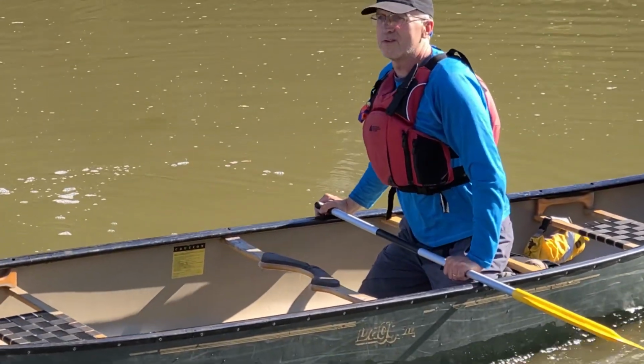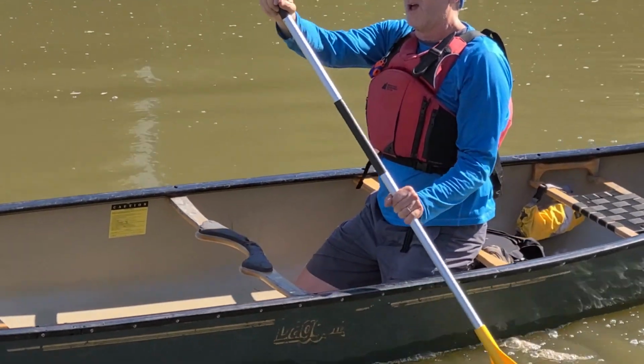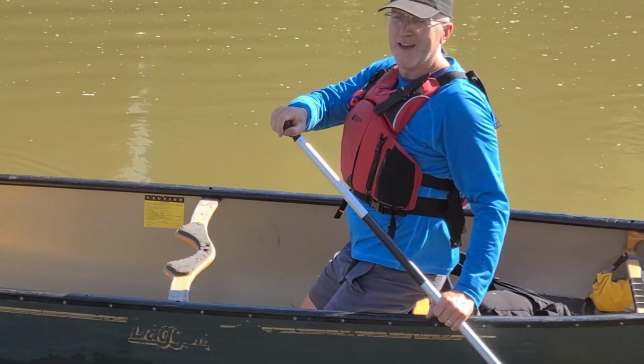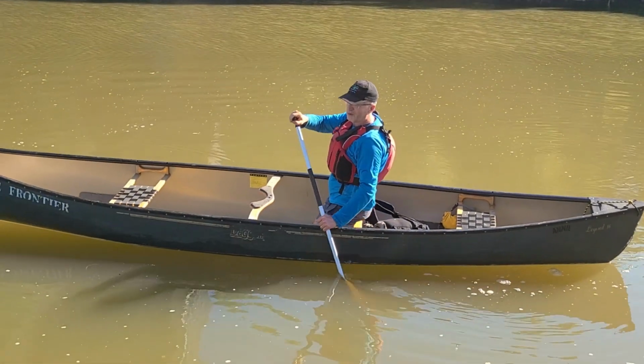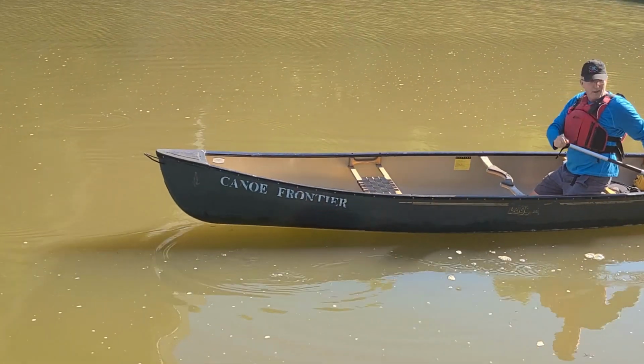Another fundamental stroke is just a backward stroke. It's just the reverse of the forward stroke. So I'm going along, and then all of a sudden I say, oh, I forgot my lunch. So at the back of my forward stroke, I'm just going to push the bottom of the paddle forward, pull back on the top, and I'm going to go back.